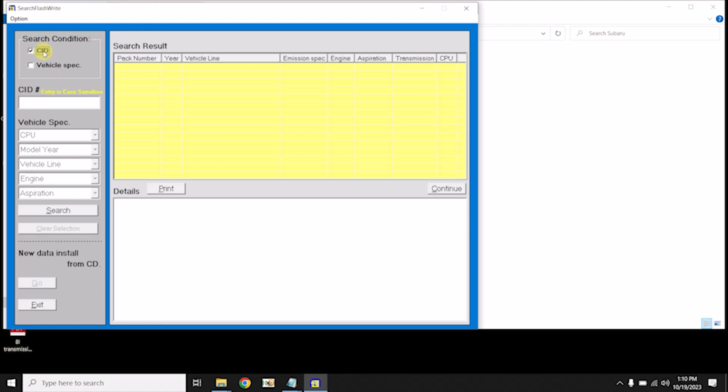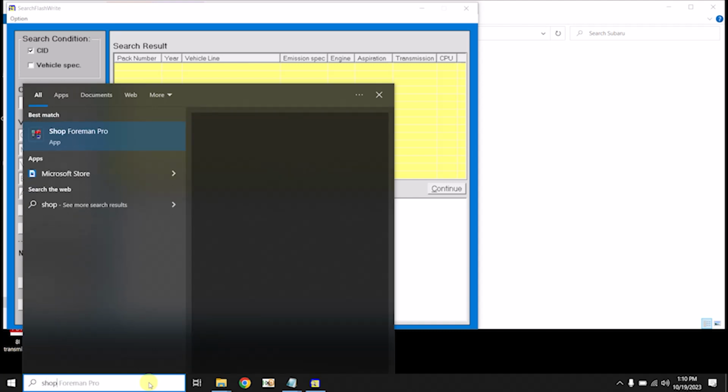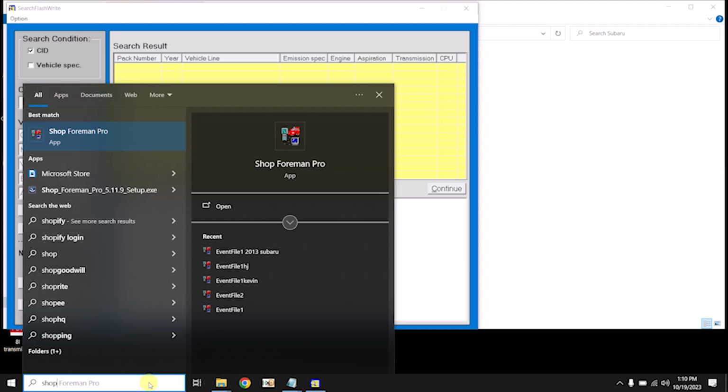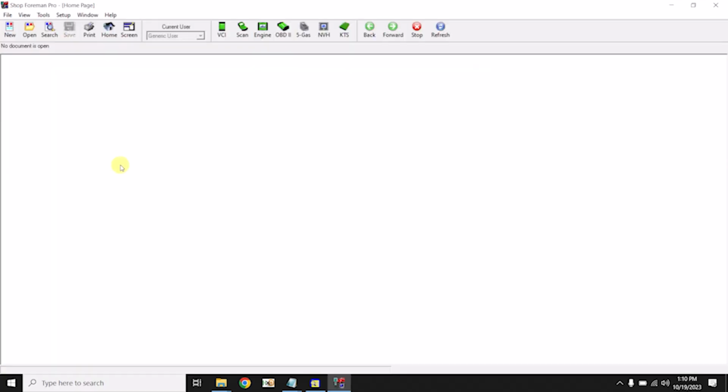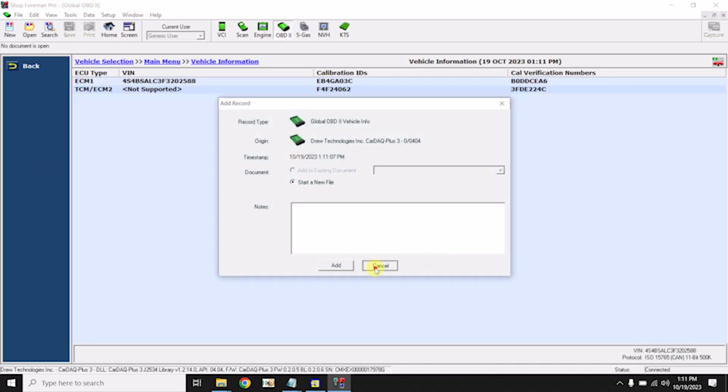Now we can go to the calibration ID number. To do that, we need to look it up. I probably should have just pulled that number while we were in Subaru. But since I forgot, let's just open up Shop Foreman Pro and grab it real quick. ECM, TCM, let's go to Vehicle Info. I don't want to save that.